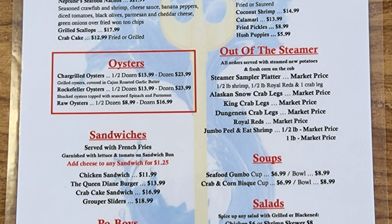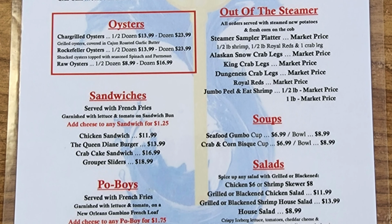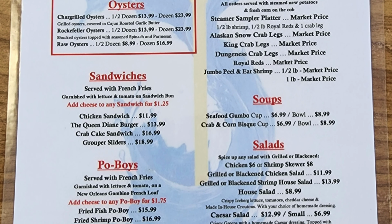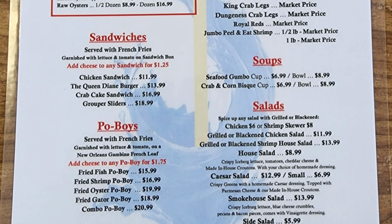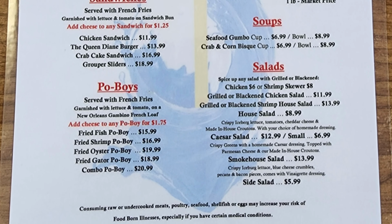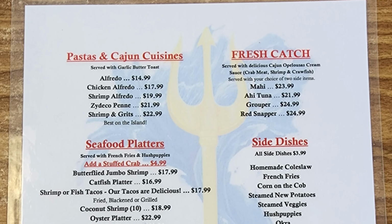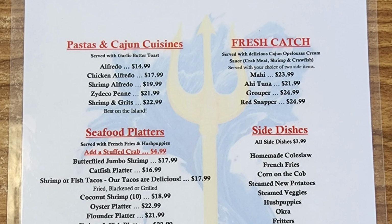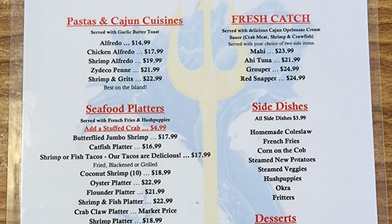Then we have soups with seafood gumbo, crab and corn bisque. Then we have salads with chicken or shrimp skewer, grilled or blackened chicken salad, grilled or blackened shrimp house salad, and then the house salad, then a Caesar, a smokehouse salad, and a side salad. On the other side of the menu, we have pastas and Cajun cuisine served with garlic butter toast. We have Alfredo, chicken Alfredo, shrimp Alfredo, Zydeco penne, shrimp and grits.